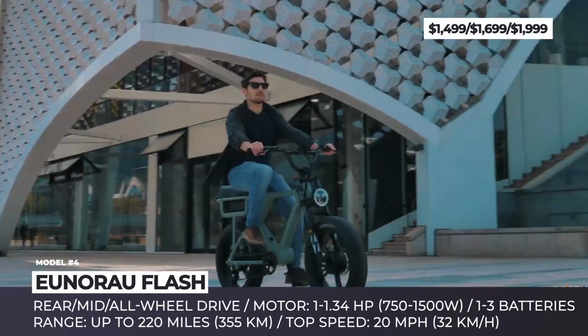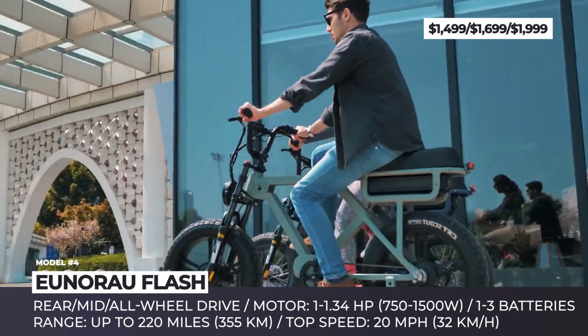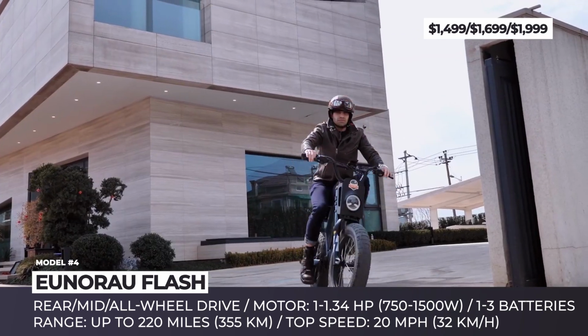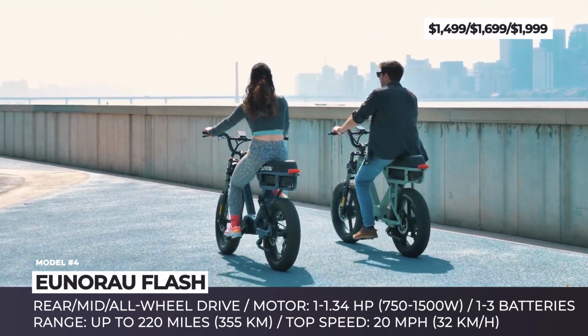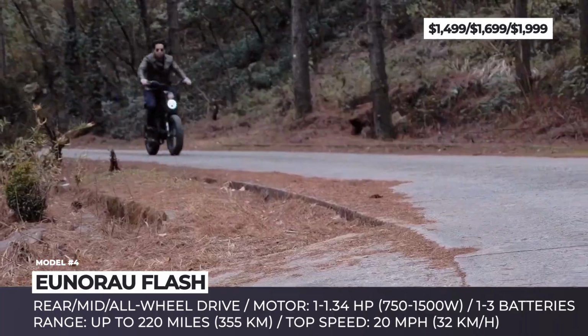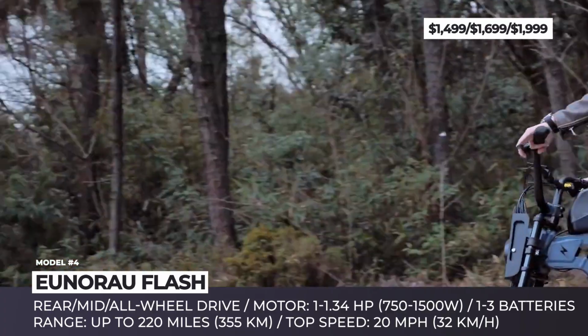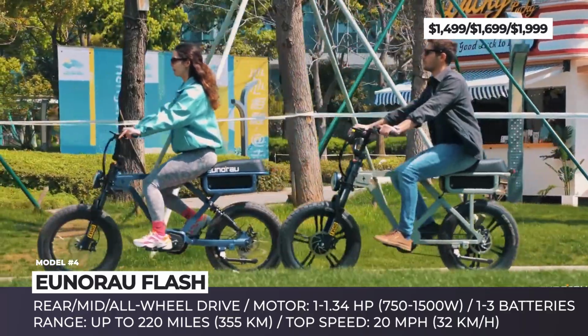The base setup comes with a 52-volt 16 Ah battery pack, while the second and third 21 Ah packs are sold separately and would add additional $1,098 to your bill. Besides additional battery modules, you can spend your hard-earned money on powertrain upgrades. The base 1-horsepower rear motor could be swapped for a 1.34 horsepower mid-drive setup or a dual motor system with 2 horsepower of combined output.